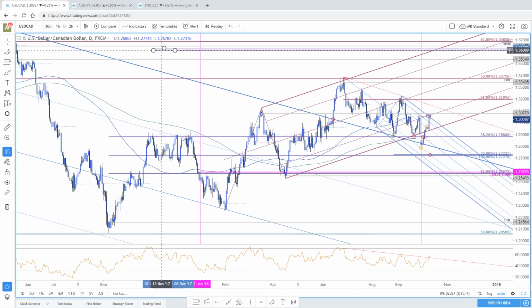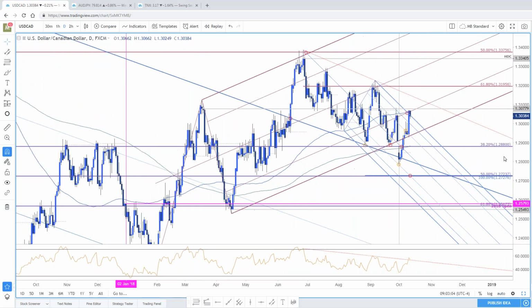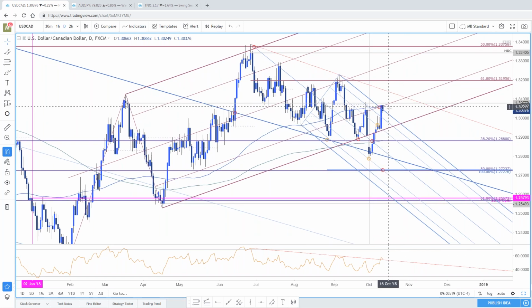Let me tell you what we've been looking at. I wanted to see this hold. Is that a break? We closed above it. So if we're working on a close basis, then yeah. Is that a break? We closed above it. So technically speaking, yeah. But, you know, here we are ducking back below.